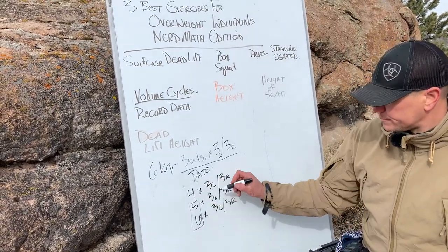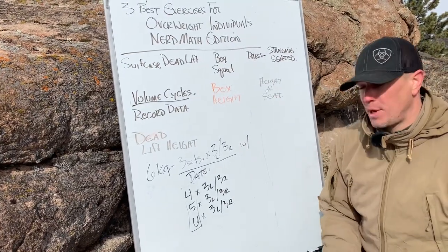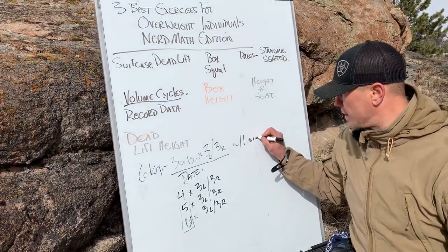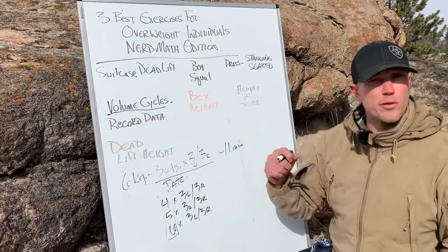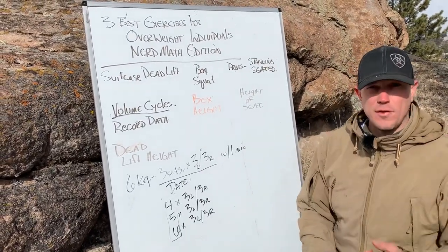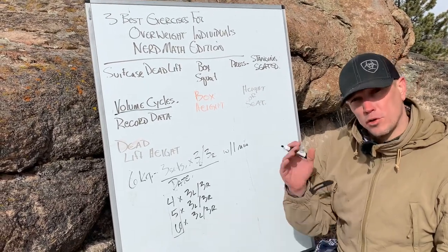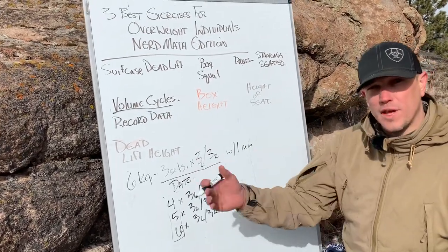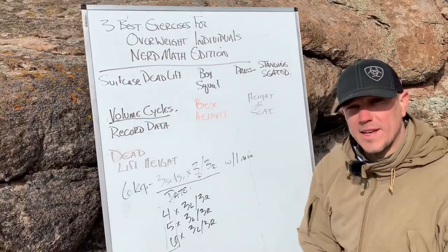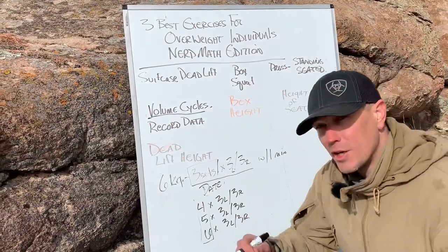So 3 sets of 3 and 3 with a defined break period: a 1 minute break in between sets. You pick up your weight, you do 3 reps on the left, 3 reps on the right, and you have a timer. Controlling the time is important. You do a 1 minute break. Then you go back and do set 2 and set 3 and you write that down for the day.